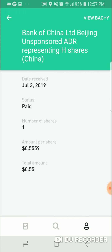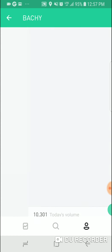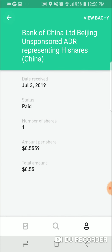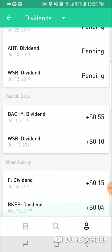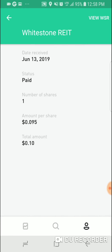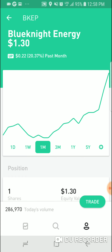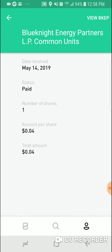I also have a share of the Bank of China. And the Bank of China is very cheap. It's only $10, $11. It's up 21 cents, which is not bad at all. And it's a dividend with this, 5.5 cents. And I got paid 55 cents for this one share. And my other stuff, Ford is okay. Ford is $10 and you get 15 cents. I own an electric company as well. It's very cheap, $1.30. I mean, you get 4 cents. So you could possibly keep buying this and make your money back on one share with dividends.